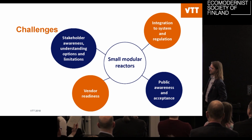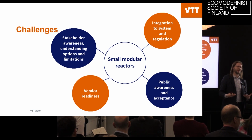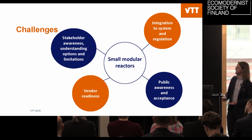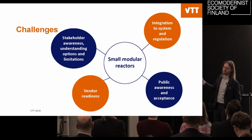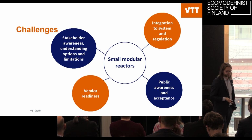Also, currently, people would very much like to have a ready reactor off the shelf. It's not happening at the moment, of course. So, but what could we do to actually improve the situation? And of course, public awareness and acceptance. The discussion has only started, even in Finland.